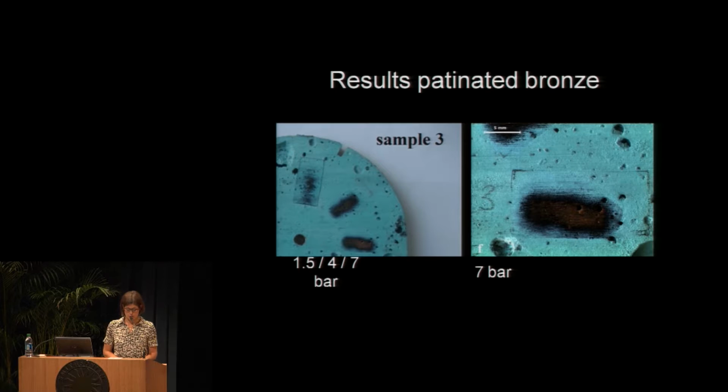And then, yeah, looking at some of the results. So on patinated bronze, already the first test scared me a little because I hadn't expected my corrosion layer or my patina layer to come off. In fact, I was so scared I only used 30 seconds instead of the 60 seconds that I was supposed to use. But it's much the same results. So that's 1.5 bar, 4 bar, 7 bar. And a close-up of the area blasted at 7 bar, and you can see the top layer is completely removed, and in the middle of the blasted area, you can see the bare metal.